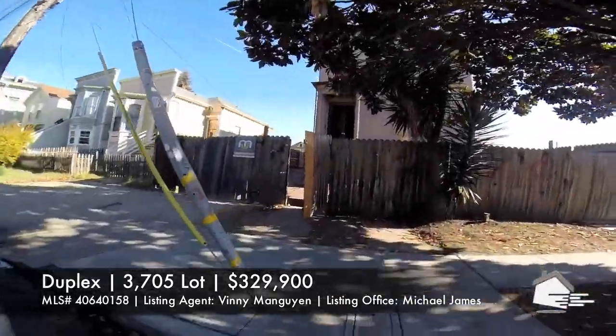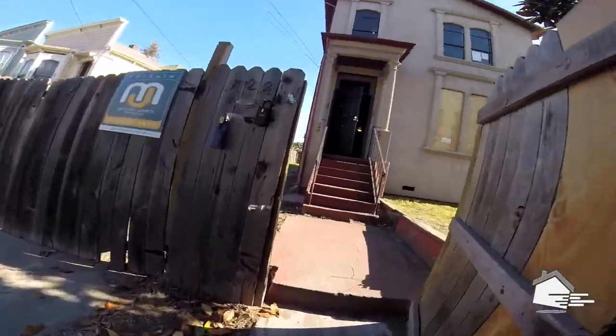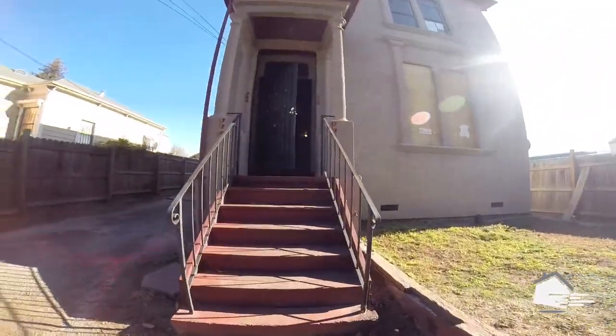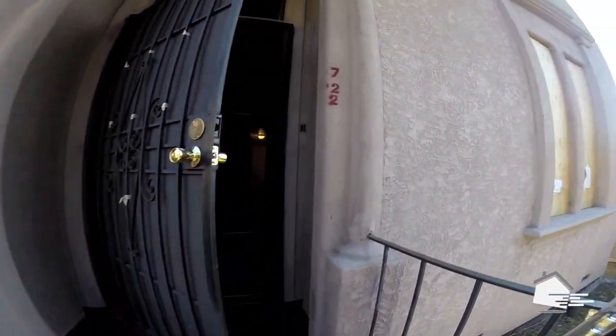Asking price is $329,900. Listed by Michael James Real Estate, Vinny Manguyen, my office. The property does need a lot of work, but the structure seems fine. The stucco might be new, the foundations, some parts have been replaced.